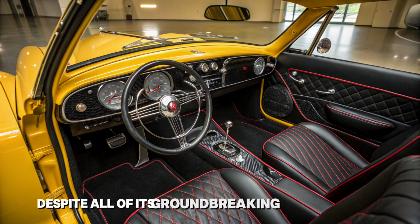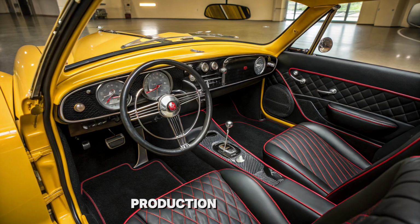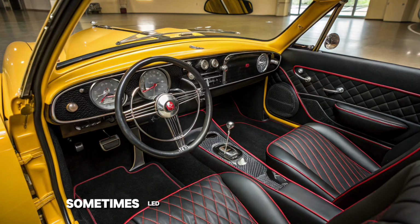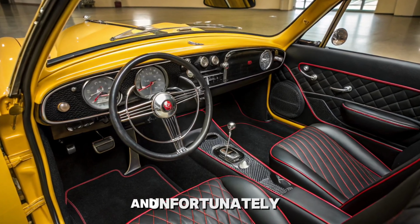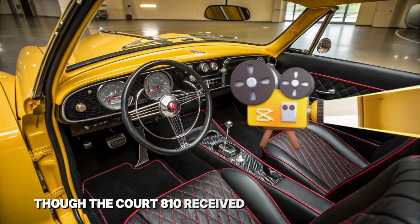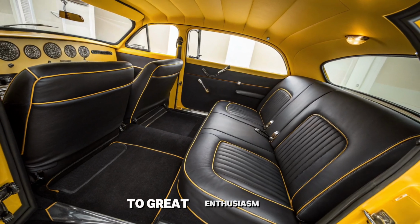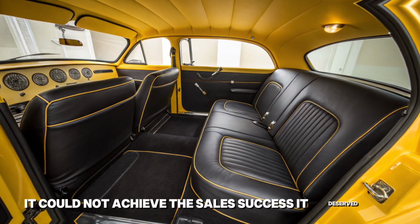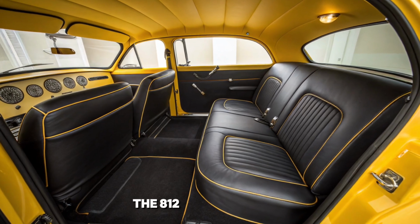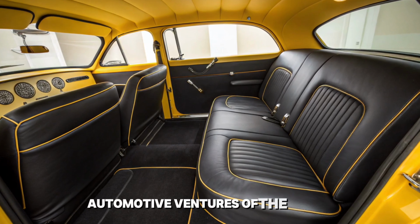Despite all of its groundbreaking innovations, the Cord 810 faced challenges in the marketplace. Production delays and mechanical issues plagued its launch. The advanced engineering of the car sometimes led to reliability problems, and unfortunately, Auburn Automobile Company was struggling financially. Though the Cord 810 received critical acclaim and even appeared at the 1935 New York Auto Show to great enthusiasm, it could not achieve the sales success it deserved. Production of the Cord 810 and its successor, the 812, ended in 1937, marking the conclusion of one of the most daring automotive ventures of the era.